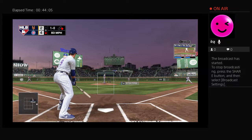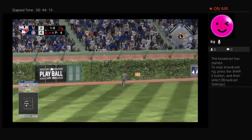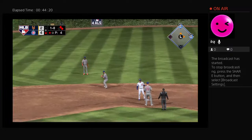No hits to this point. He's ready. Here's the 1-0. And he turns this one around, high and deep to center field. And that's going to be off the ivy-covered wall. And they're able to get the ball in quickly, so he'll be held to a single with one away.